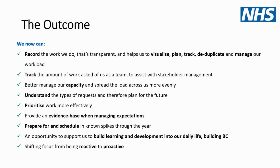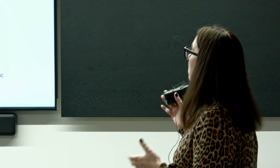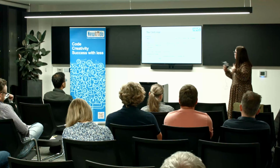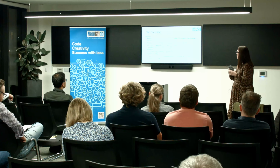Did it work? So the outcome at NHSD, we record the work that we do that's transparent, helps us to visualise, plan, track, deduplicate. So when you find out that five different squads are doing the same activity all in isolation, you've got a massive opportunity there to do it once for all five. Manage our workload, track the amount of work asked of us as a team to assist with stakeholder management. I think people were surprised at the volume that we actually produced. Part of that is to do with the cadence of working in sprints and being really focused. That was something new, being proactive rather than reactive. We were on the front foot, we'd got a backlog, being proactive with the work. Better manage our capacity and spread the load across us more evenly.